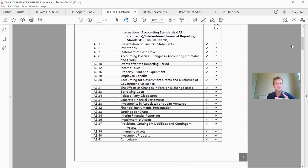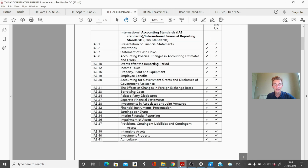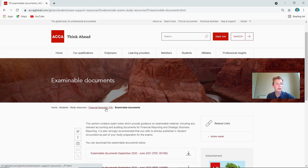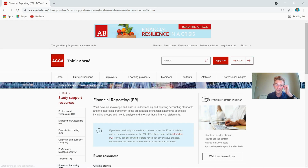So the more question practice you do, as ever with financial reporting, the better you're going to get and the fewer mistakes you're going to make, showing your workings even clearer. But again, the examinable documents on there are a really helpful tool. Highly recommend you go check it out in your own time and just sit through.